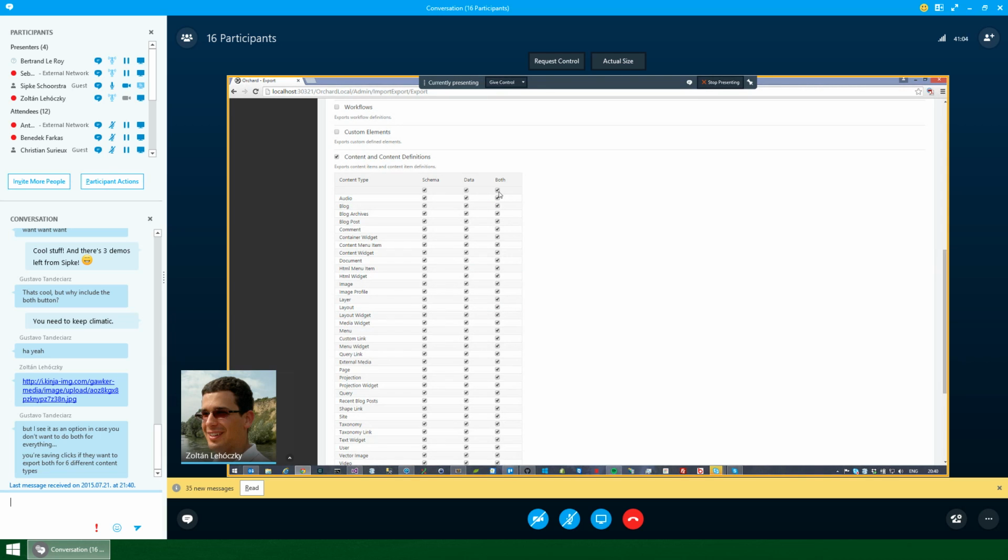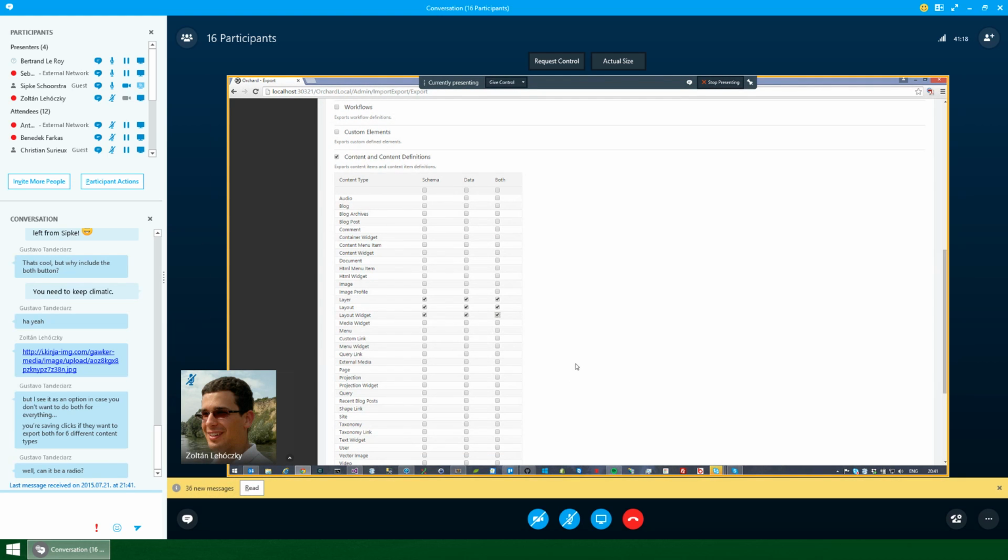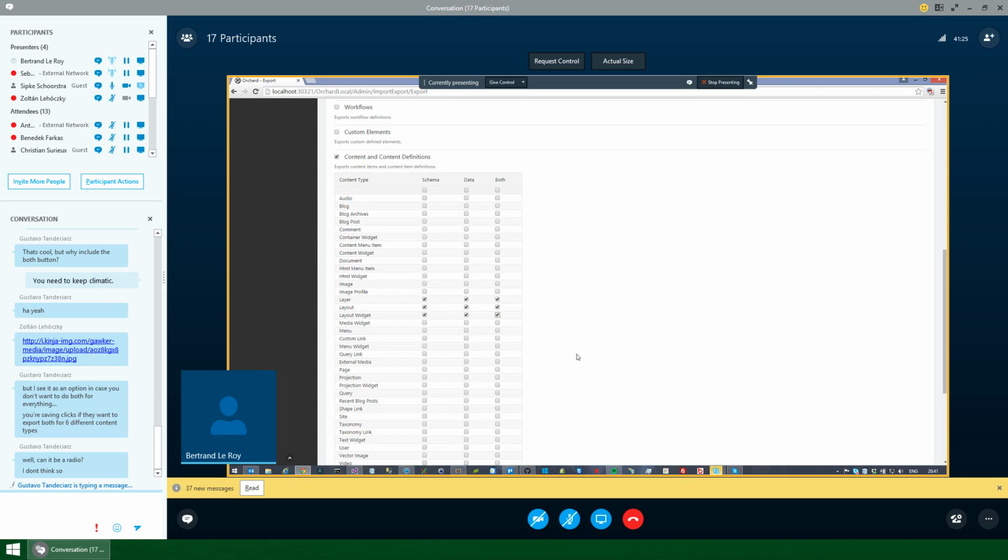Okay, but then it's not a checkbox; then it's a radio button, or something. Oh, no. So not a checkbox, but still have a separate both option. Maybe a link, or a radio button. Or radio. No, not a radio. What's the difference? Get rid of both. It can be a radio because you can't. No. Why? Because then it will look really weird.